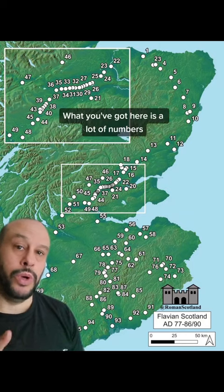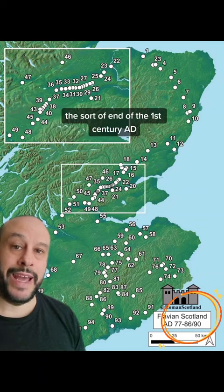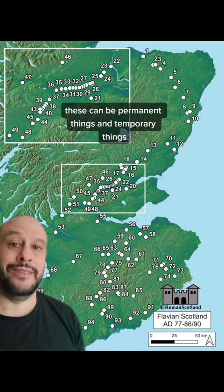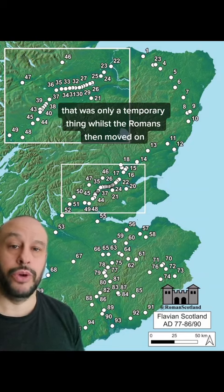Okay, what you've got here is a lot of numbers, and these numbers relate to fortifications or evidence of fortifications that have been found in modern day Scotland, and date to, as you can see down there, the sort of end of the 1st century AD, and that's really important to consider. And when I say evidence of fortifications, these can be permanent things and temporary things. So for example, a marching camp that was only a temporary thing whilst the Romans then moved on. So in some ways, these give us sort of footprints of Roman movements around modern day Scotland.